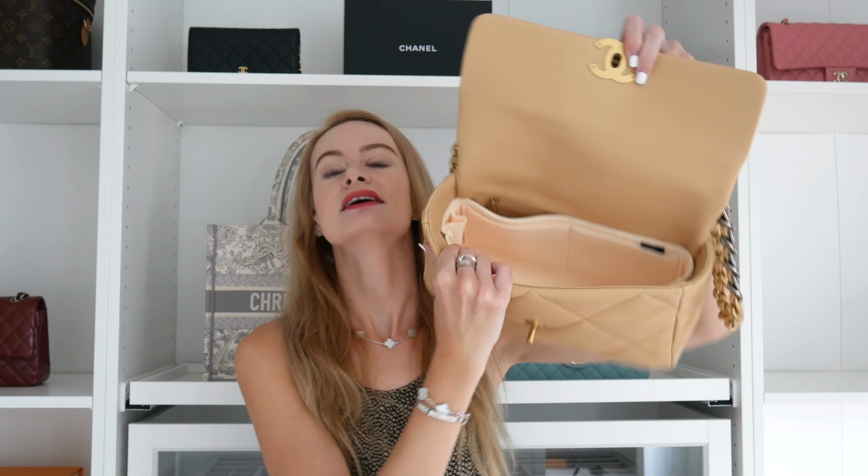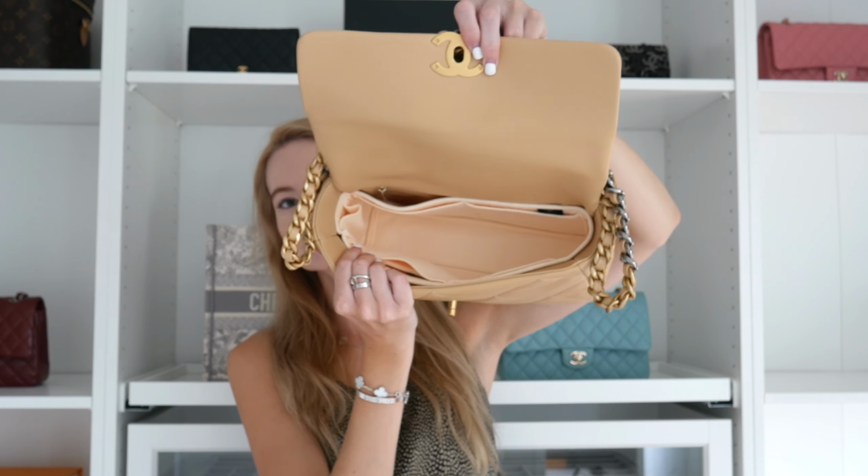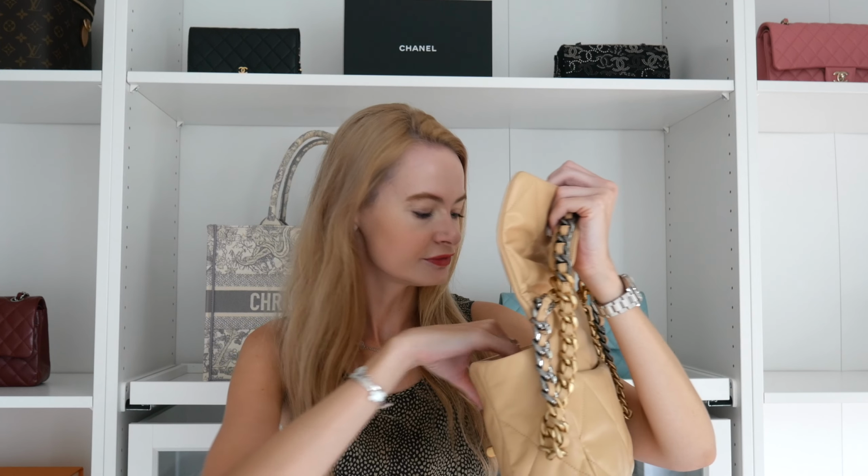So let me show you maybe the inside. If I place the bag organizer inside of the bag, here is what it looks like. I feel like it's looking pretty good. It's maybe a little bit lighter, but I don't find it very shocking.